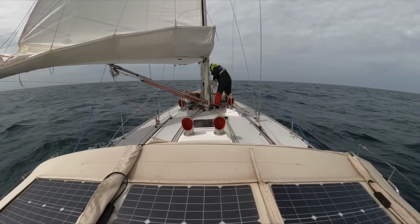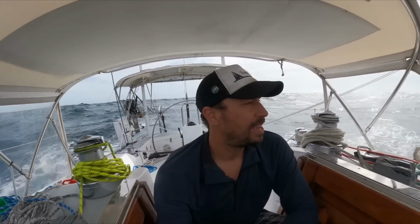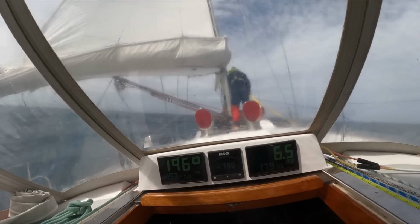There's also all the lines and everything. It gives her a little bit of grip and kind of makes the dog feel locked into the boat up there. So that's how it's done. The wave state is pretty big now.